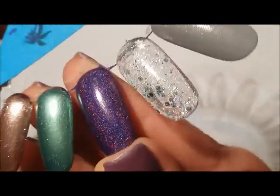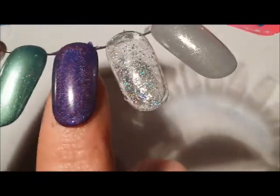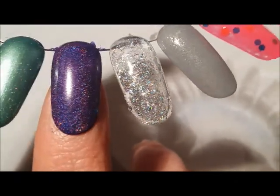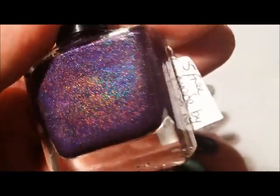And one that I know looks great in the sunlight. Now this here, you can see the holo really strong, and I do like a dark purple. So this would definitely be coming with me. Yet again, another Polish Me Royalty. This is Revenge. Look how strong the holographic is there. Absolutely love this one. Hence the bigger size bottle.